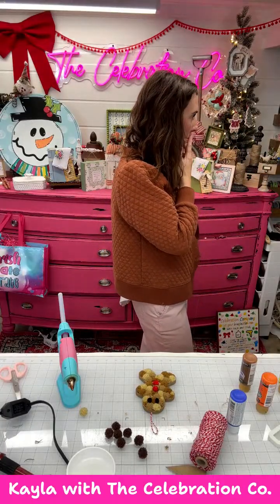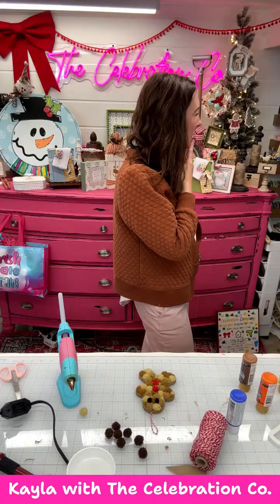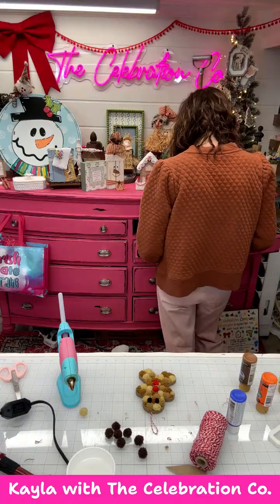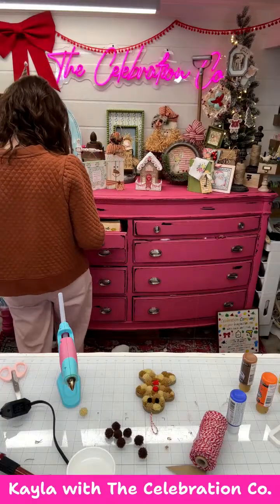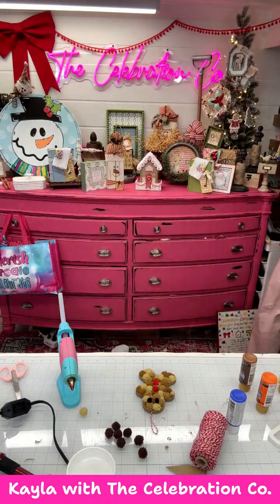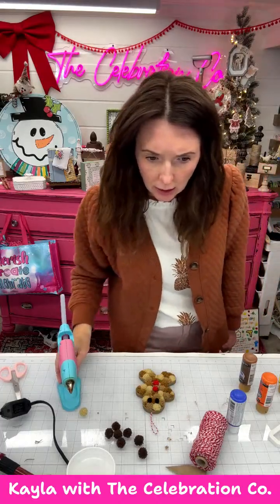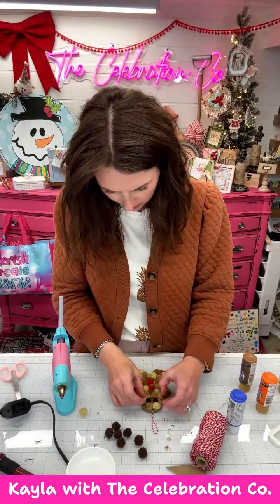So what else do I have that I could use for the eyes? I don't have my little, looking for my little black beaded things. I don't think I have them. I think either I got rid of them or I'm out. It does kind of remind you of that. These just feel a little too big to me.